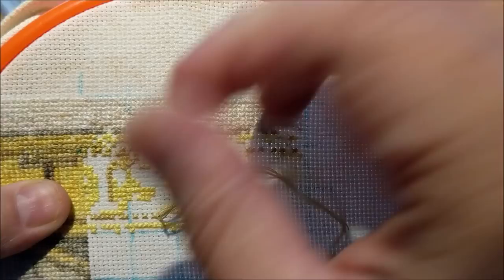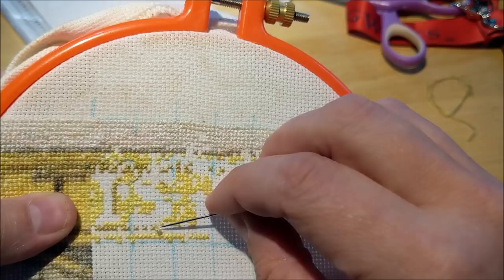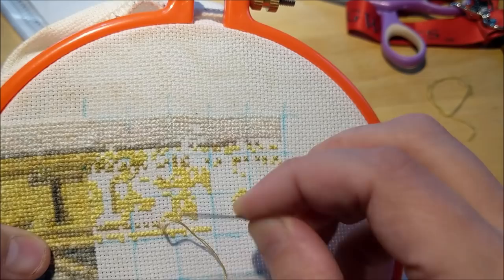I'm focusing so much on getting this. I think I missed it. Doesn't look good. Even on a project that has 900,000 stitches, if it's a really bad looking stitch, I've got to redo it. Sometimes I can fudge over it a little bit, but that's just a bad looking stitch.